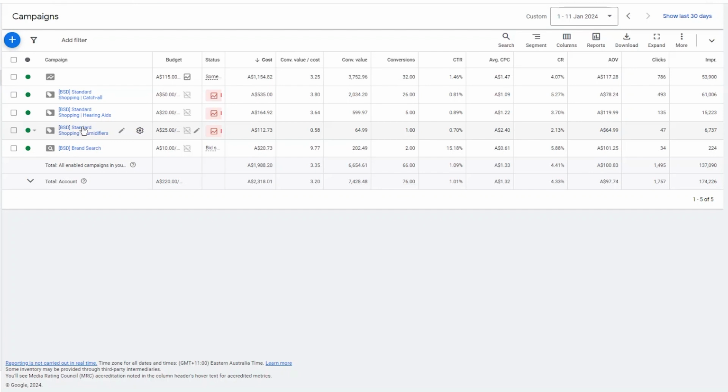That's where standard shopping does come into its own as well, because you can start off with a catch-all shopping campaign, throwing all your products into a single shopping campaign, seeing which products perform the best, and then you can easily pull those out into their own standard shopping campaign and push more spend through those without negatively impacting the campaign as a whole, as you would have done in the case of a Performance Max campaign, due to resetting that learning phase, because the campaign is so reliant on that machine learning. So hopefully you found that valuable.